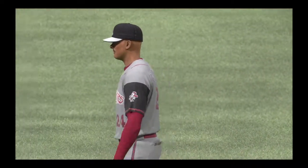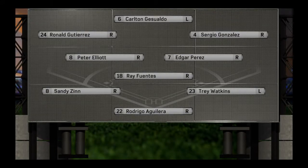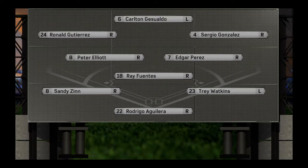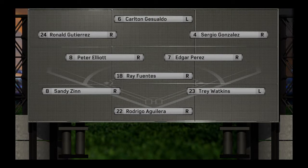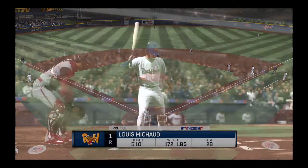Time for a look at the Majestic defensive alignment for the visitors. Let's take a look at the second baseman. I love his actions and his footwork. Great range to his right and to his left. But the key, as we all know, at second is the pivot. And can he turn it or can he not? This guy's one of the best.